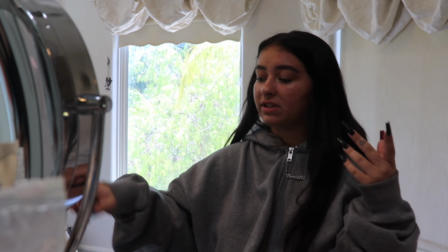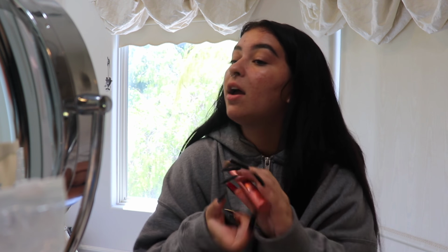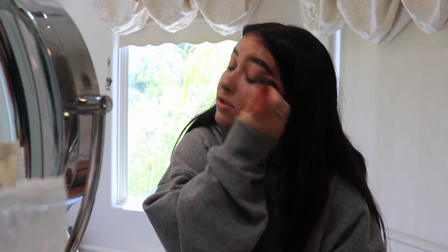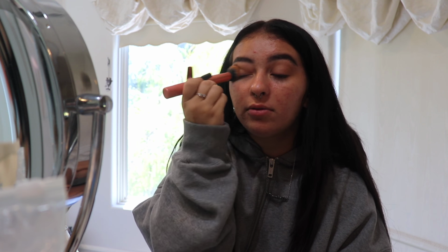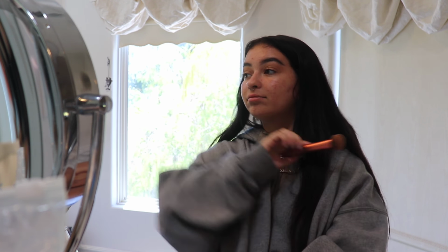And I don't blend it out too much because I go in with this big brush, and this is what makes it so nicely blended out, because that little brush really doesn't do the job. But when I go in with this, it just makes it look perfect, like there's no mess ups or anything.